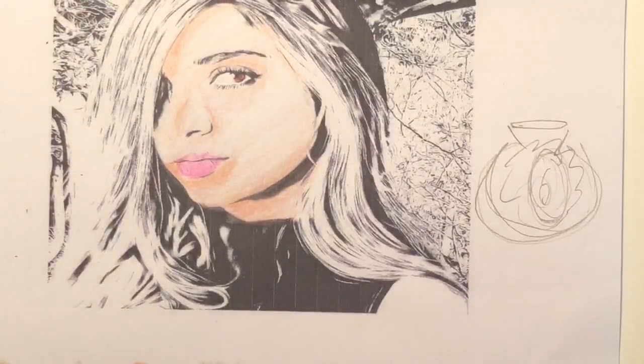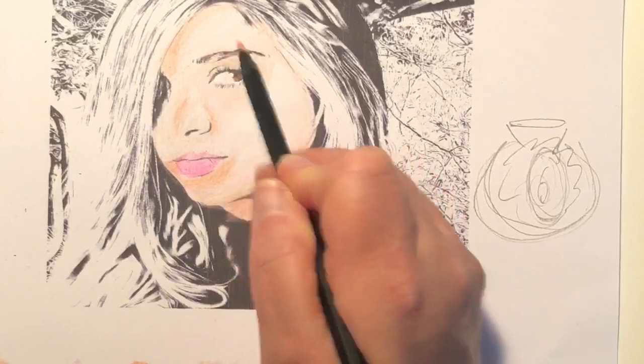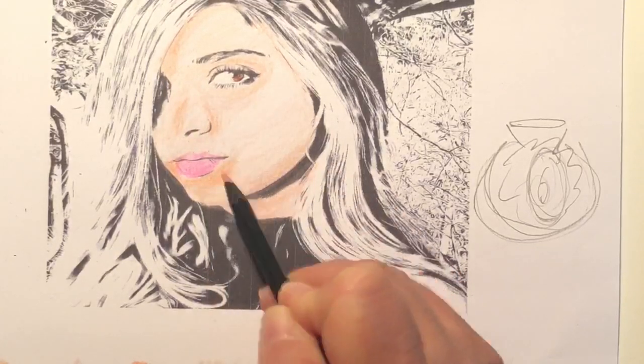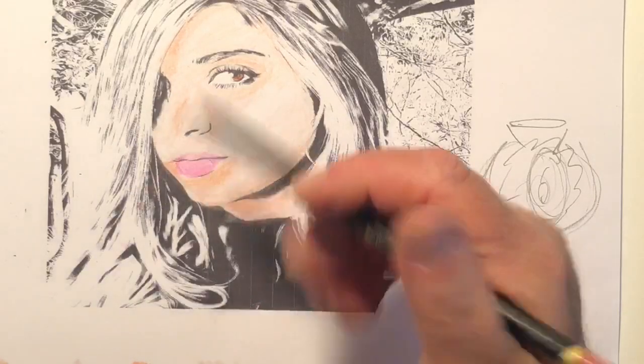This one's called Rust. And I want to go with a little bit of a rust color, just filling in here and there. Kind of blending it around. Now don't forget, I've got nothing here because it's like the highlight of the cheek.